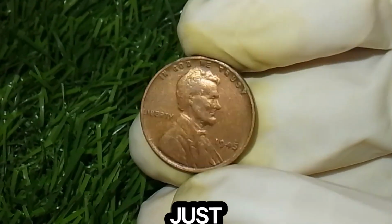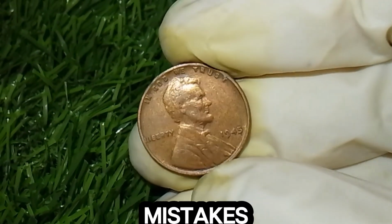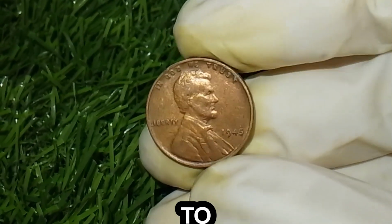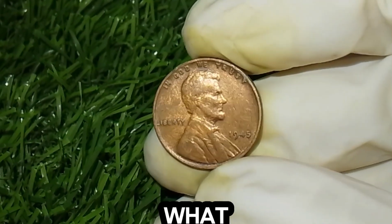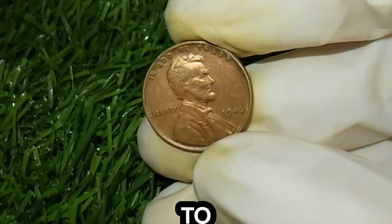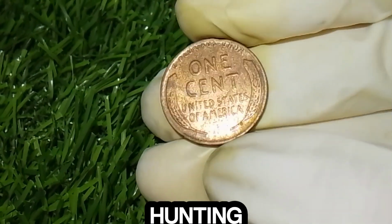and this story is not just about a coin but about history, mistakes, possibilities, and the incredible hunt that collectors all over the world continue to chase even today. So let's talk about what makes the 1945 wheat penny so special and why its story continues to shine in the world of coin collecting and treasure hunting.